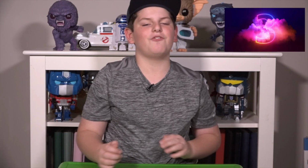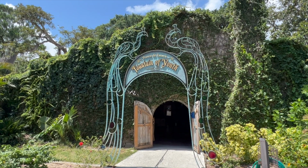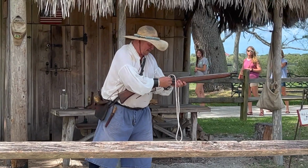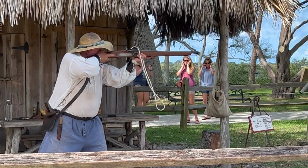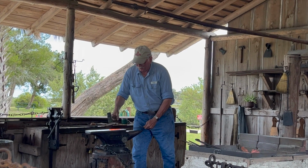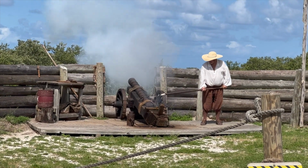Number 3 is the Fountain of Youth, because you can drink water from the fountain, which is super good. We watched them fire old guns like muskets and cannons, and we saw a blacksmith smelt nails. It's super cool.